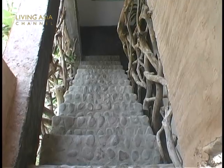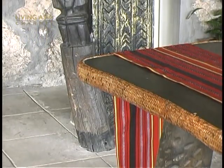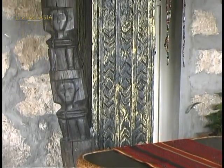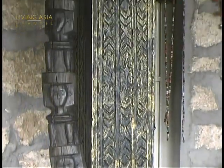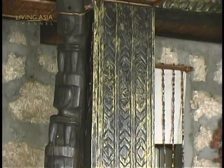Owned and managed by Romeo Trono of Conservation International Philippines, a non-profit organization committed to protecting biodiversity, this unique house was constructed by Ifugao craftsmen. It is lined with sculptures and adornments from materials salvaged from the site where the house was originally built.